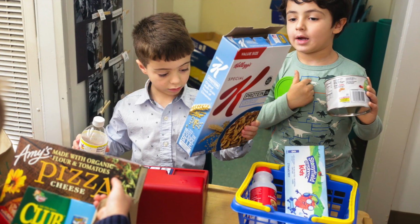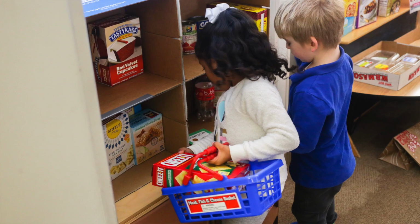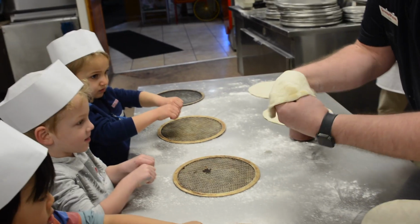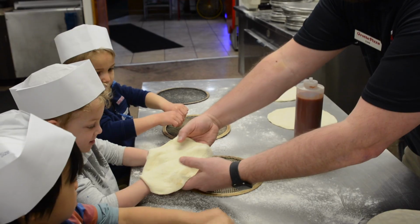So we've talked about going to a grocery store and buying ingredients for any kind of recipe that you would make at home, but we wanted to give them an experience of actually making something with ingredients. So this was just the perfect opportunity.